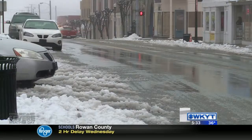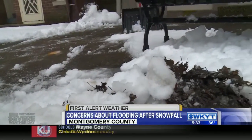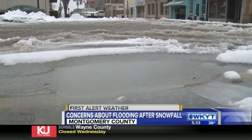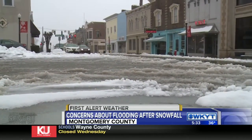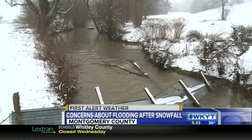The Somerset Street Department director says they have plenty of salt for future snowfalls. And while there is still snow on the ground in Montgomery County, most of it has melted off of the roads, and that is what has county officials concerned. EMA Director Wesley Delk says while there is not an immediate flood risk, it's always on the back of his mind.